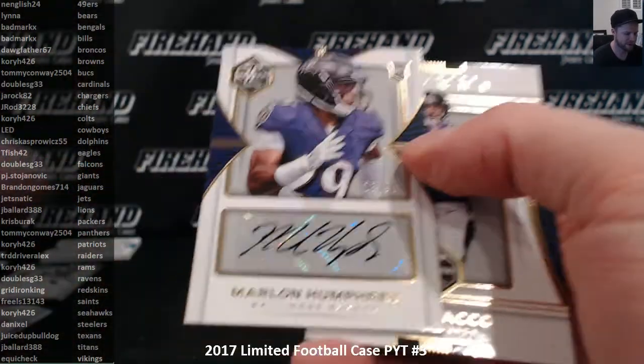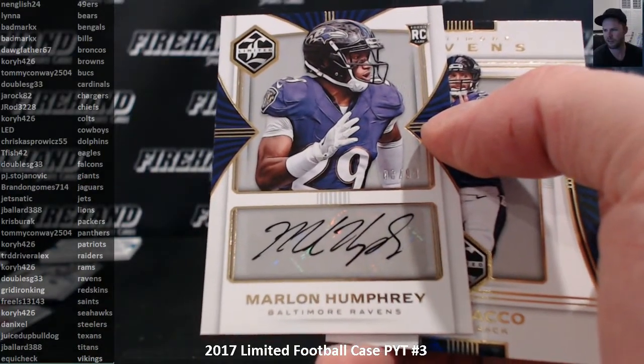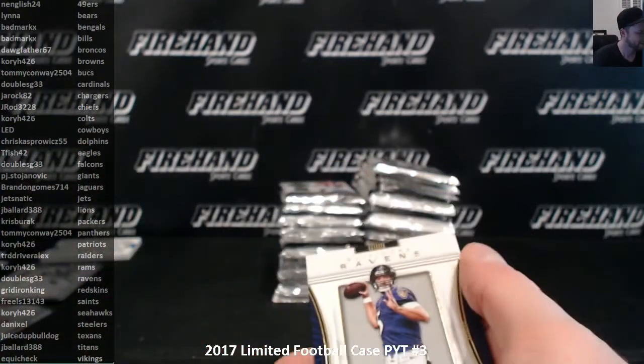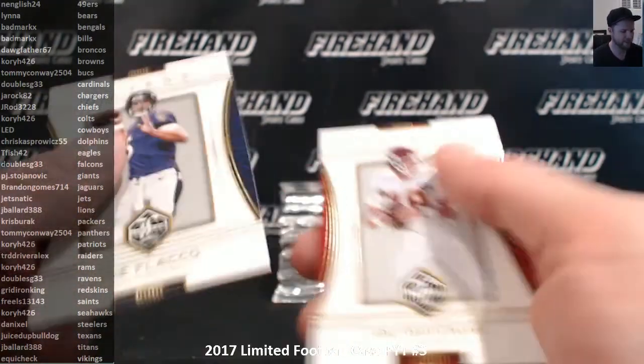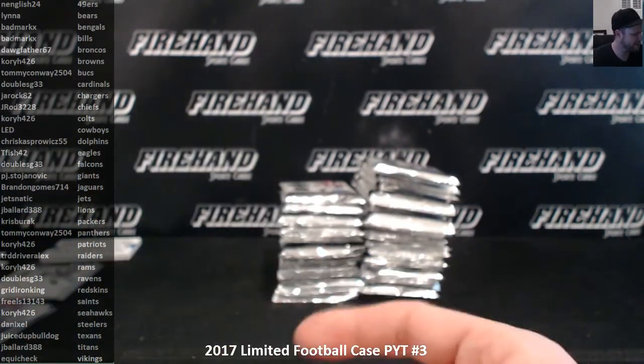Marlon Humphrey of the Ravens, number to 99. Double SG33.